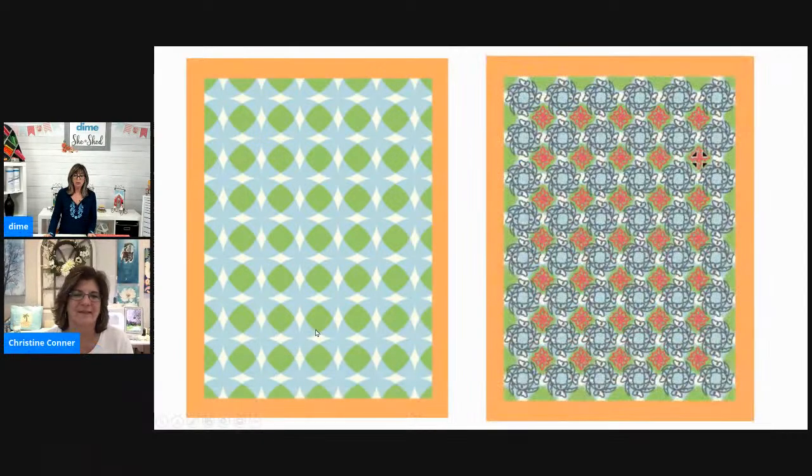So I used it to decorate this quilt top. Now you'll see that the butterfly design is shown in black. And then that hibiscus design is shown in red.